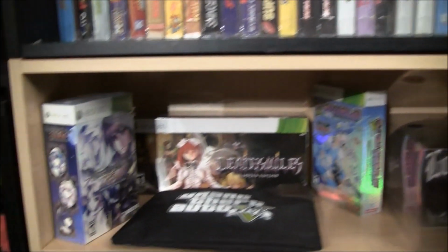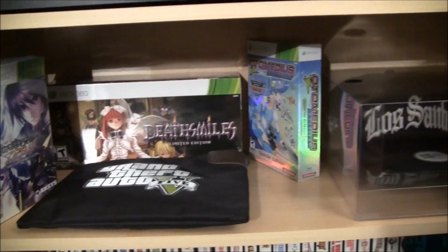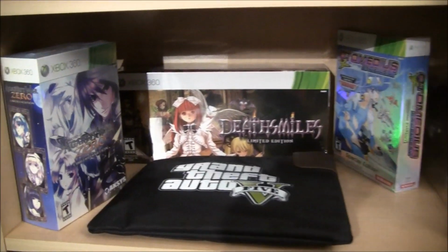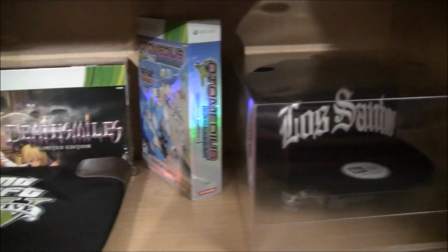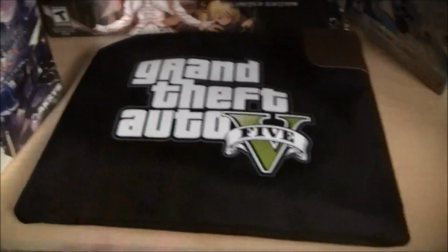On this next bookshelf here, I've turned this first shelf into kind of my display shelf. I thought it'd be cool to have a shelf like this that I can continually rotate stuff in and out of as I get it. As you can see right now, it's all 360 stuff, but I've been really into collecting the limited editions and the special editions lately for the 360. So my Los Santos hat there, and my GTA 5 money bag with all my YouTube notes in it from you guys.